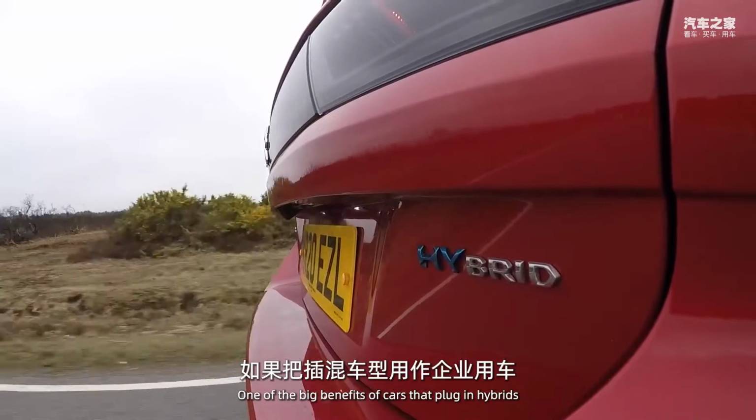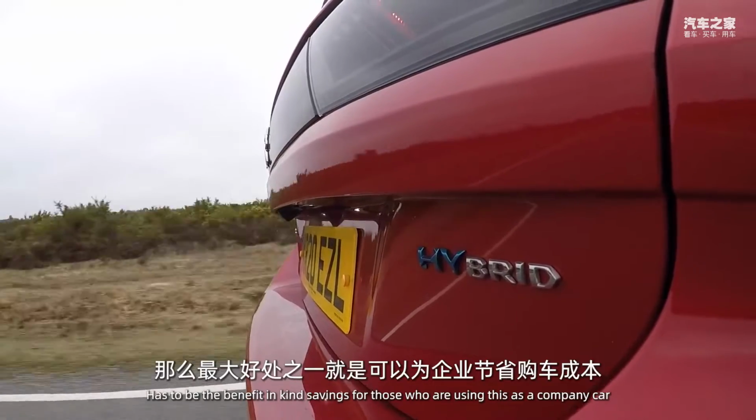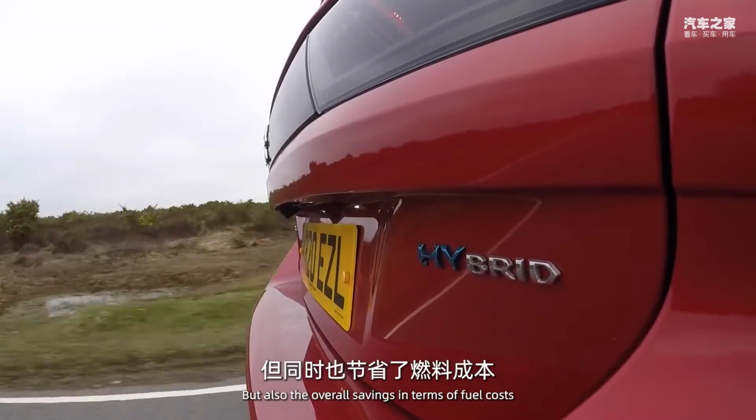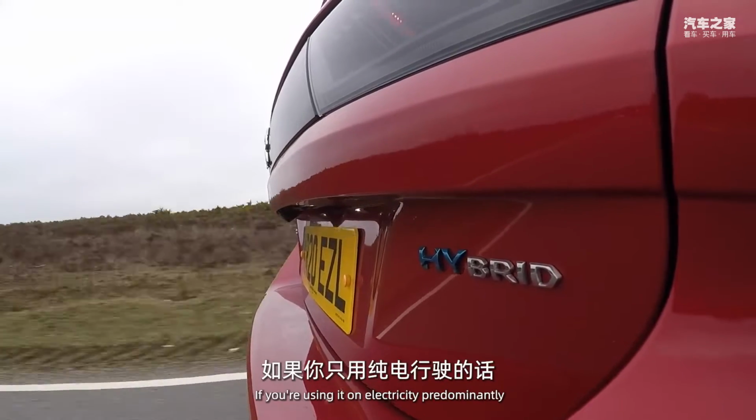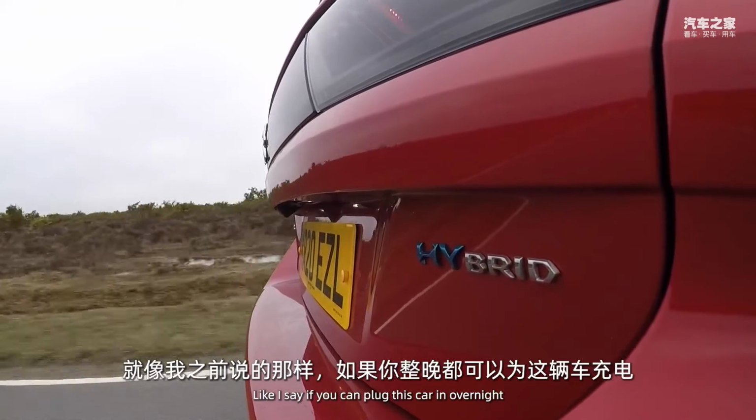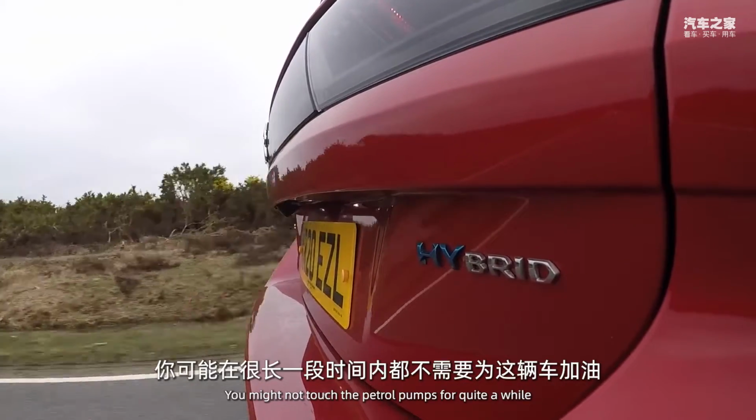One of the big benefits of cars that are plug-in hybrids has to be the benefit in kind savings for those who are using this as a company car, but also the overall savings in terms of fuel costs if you're using it on electricity predominantly. Like I say, if you can plug this car in overnight, you might not touch the petrol pumps for quite a while.